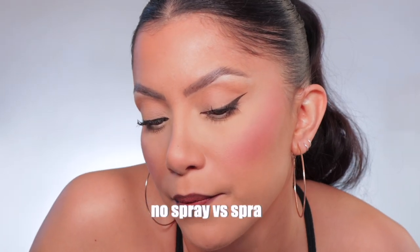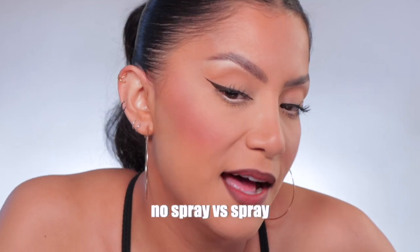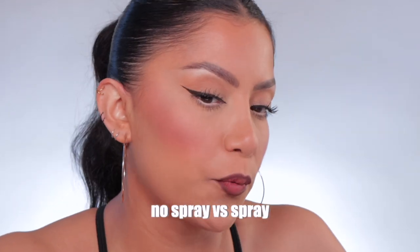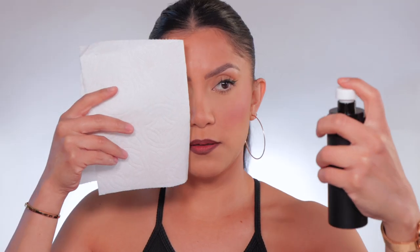Oh, that looks good. Did it blur a little bit? Look, this is spray. No spray. You see how, oh wait, you see how with no spray there's this radiance here, right? Oh no, we have the radiance here too. I don't know. Let me spray a little more this way, right?